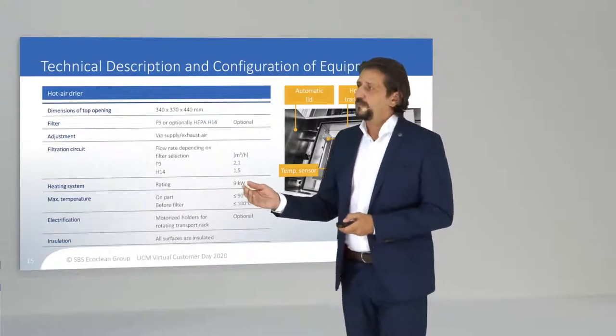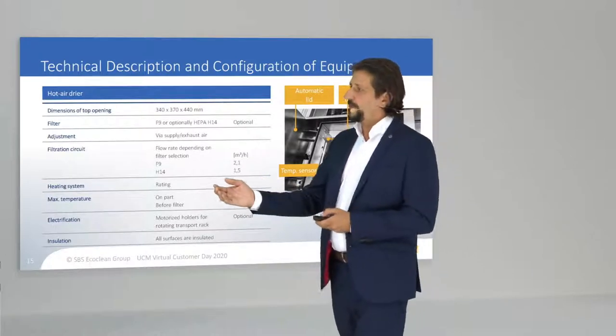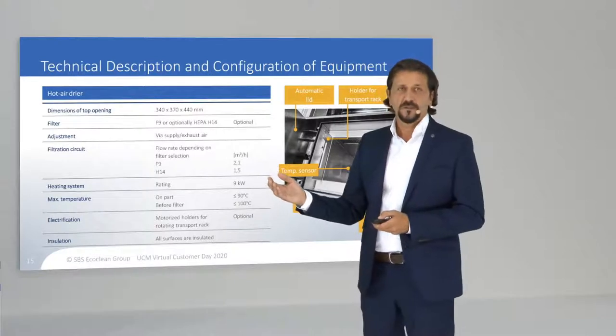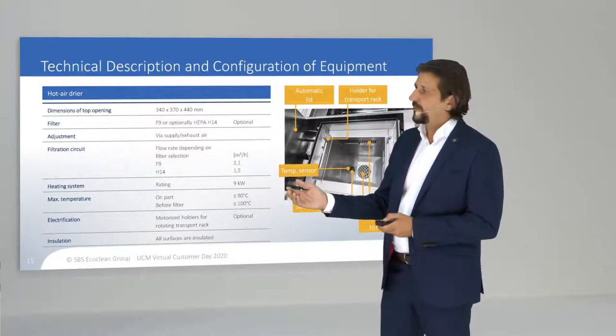The heating system rating is around 9 kilowatt. The maximum temperature on the part is limited here to 90 degrees, and this limitation comes from the heat resistance of the filter. So the temperature in front of the filter is maximum 100 degrees Celsius.